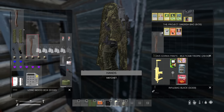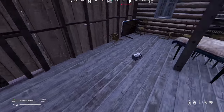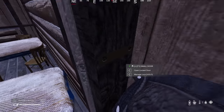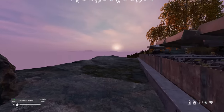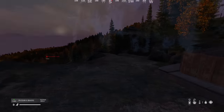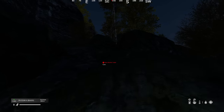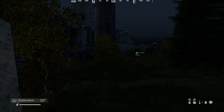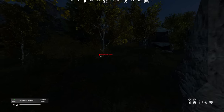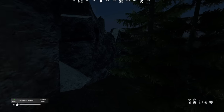We should go to the black market and see if we can get the electrical repair kit so we can make C4. Right. Why do I get manhandled off this door every time I try and leave? No, oh, is it going nighttime again? Bullshit. Fuck my life.